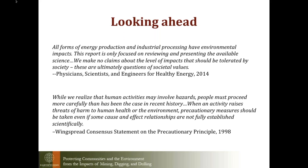While we realize that human activities may involve hazards, people must proceed more carefully than has been the case in recent history. When an activity raises threats of harm to human health or the environment, precautionary measures should be taken, even if some cause and effect relationships are not fully established scientifically. The precautionary principle also says that those who are responsible for the potential harm should be the ones to demonstrate that it's safe before moving forward.